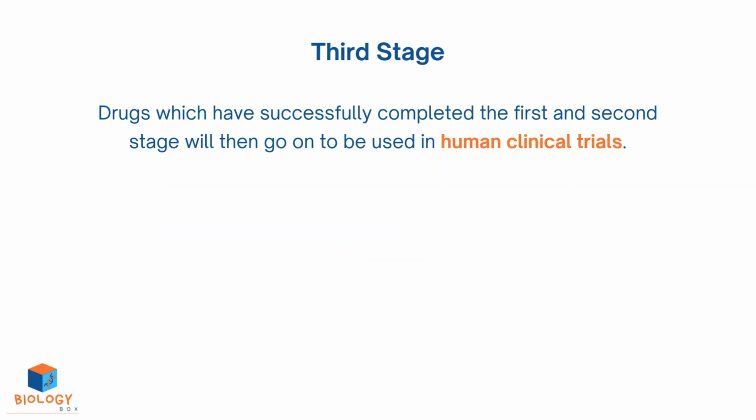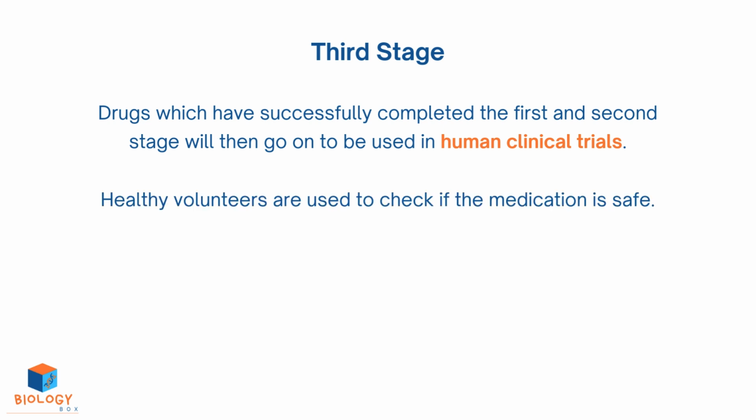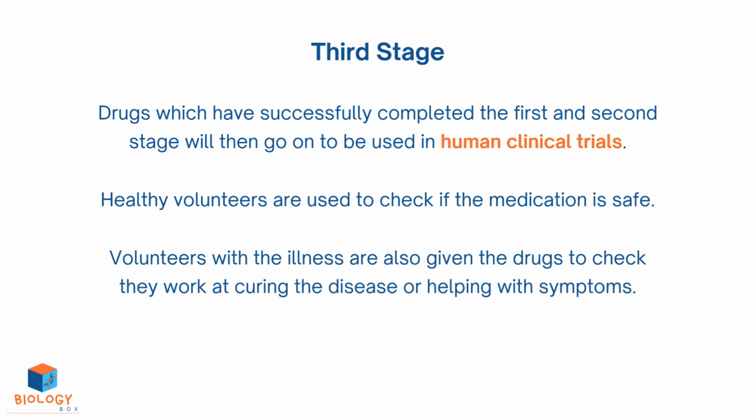Drugs which have successfully completed the first and second stage will then go on to be used in human clinical trials. Healthy volunteers are used to check if the medication is safe. Volunteers with the illness are also given the drugs to check they work at curing the disease or helping with symptoms.